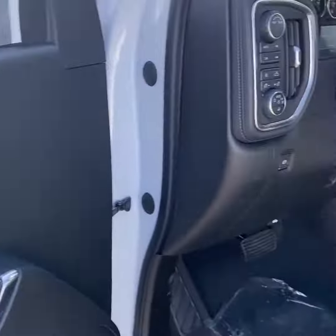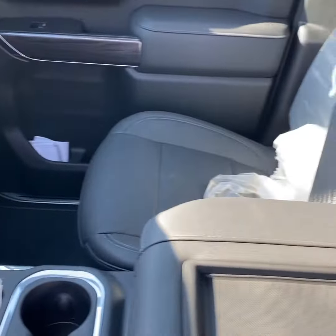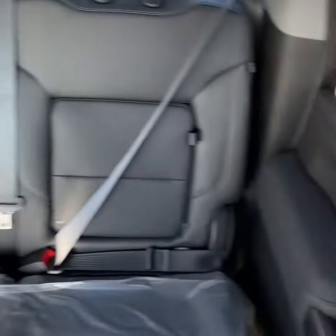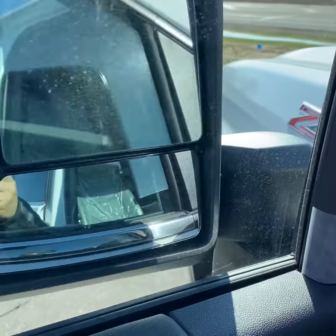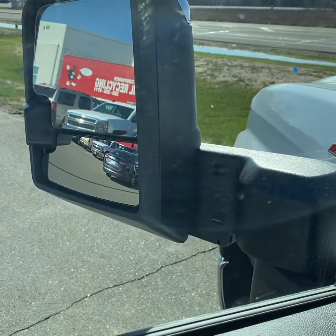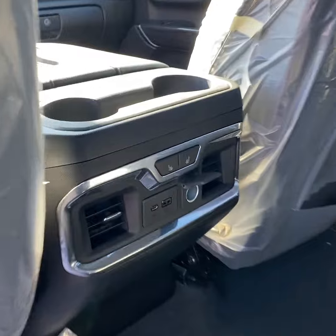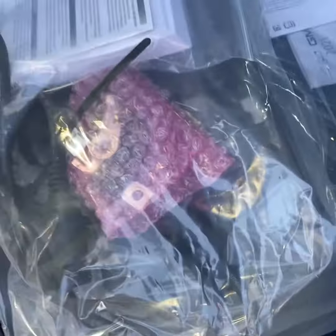Full leather buckets. Bose stereo system, seat memory, power folding mirrors, power extending mirrors. Second row heated seats with a couple of USB ports and a 12-volt jack. Under seat storage. These do come with a cold weather cover and a plug-in block heater.